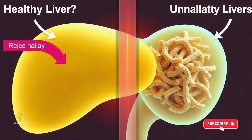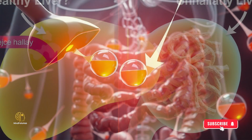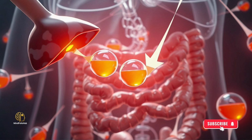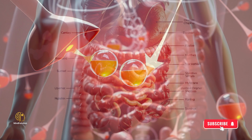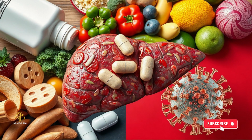10. Dark urine. When the liver can't break down bilirubin properly, it builds up and exits through the urine. This can cause a dark orange, amber, or cola-like color. Certain medications like antibiotics, sleeping pills, or birth control can worsen this effect.